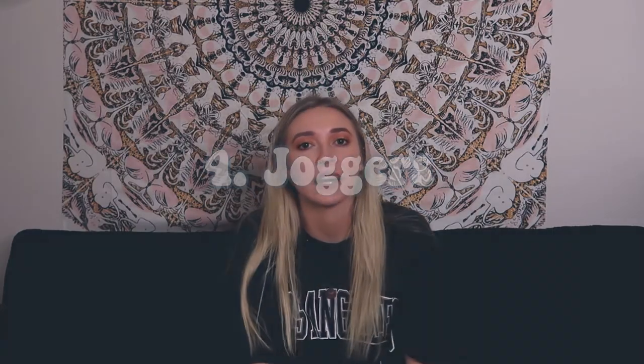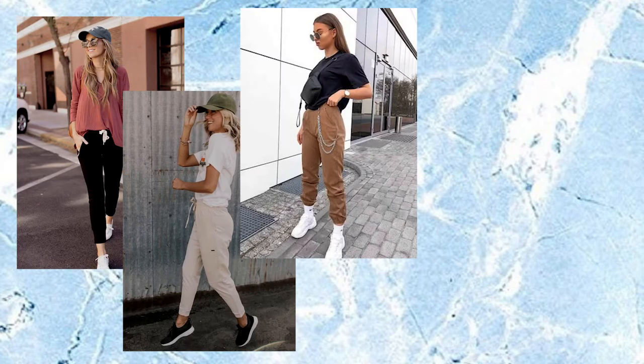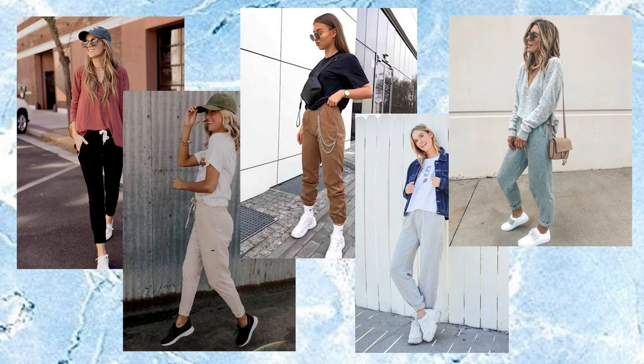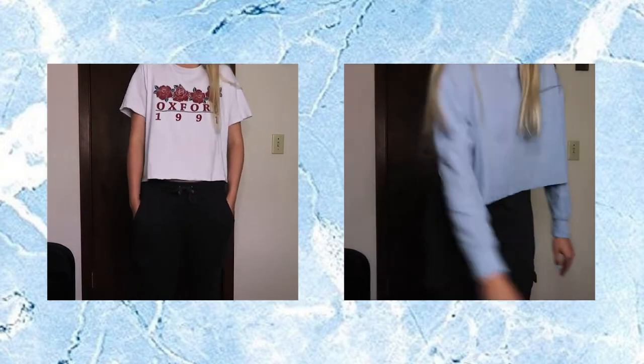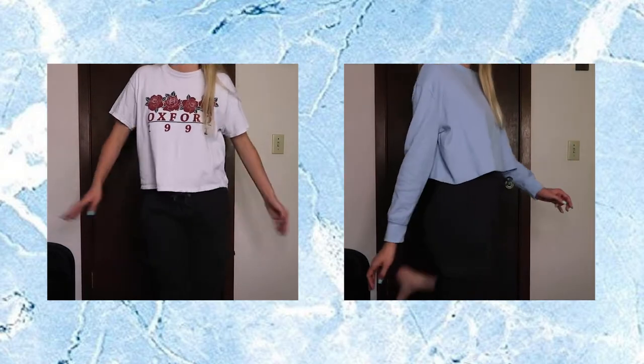Next is something that I recently got a part of, probably in February, is wearing joggers. I feel like this is the lazy girl essential other than leggings. And at my school, you can't wear leggings. So I definitely love joggers because it feels like you're wearing sweatpants, but it's still really cute and socially acceptable and doesn't look like pajamas. So I definitely recommend joggers with a t-shirt or maybe a hoodie so you can be super warm and have a whole sweatsuit type of look.